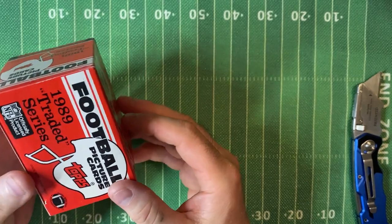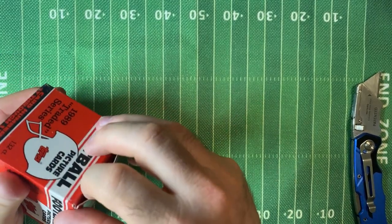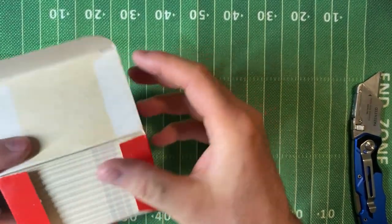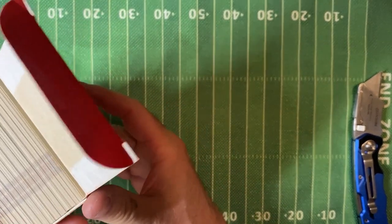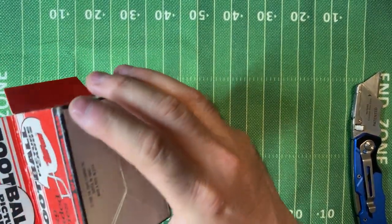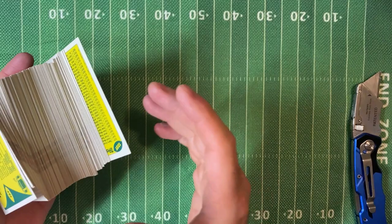There are 9 Hall of Famers in the set. We have 8 cards in here with a PSA 10 value of $75 or more, 31 cards with a PSA value of $50 or more. So hopefully these are in some good shape here. Barry Sanders, like I said, he's the gem of the set here, and his card is valued at around $123. So that'll be a good one to take a look at.